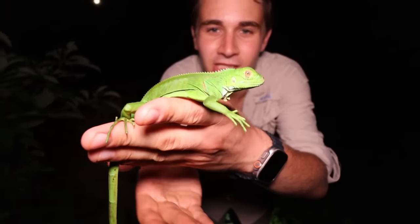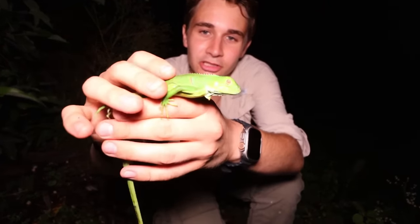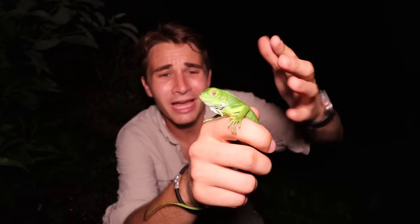Gently. Just like that. Look at that. Beautiful hatchling baby green iguana. And it's been raining all day, so this guy's kind of cooled out. He's not really trying to run away. Another prohibited species, but these guys are literally all throughout Florida and one of my absolute favorite animals to find out here in the Everglades.